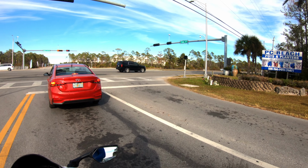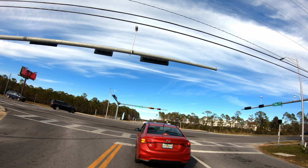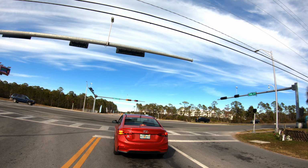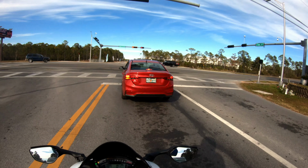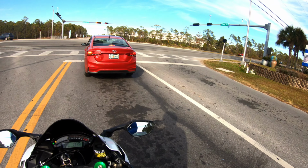Move like deer 90, them not bad. I don't know why my visor keeps on fogging up. That's not cool, bro.